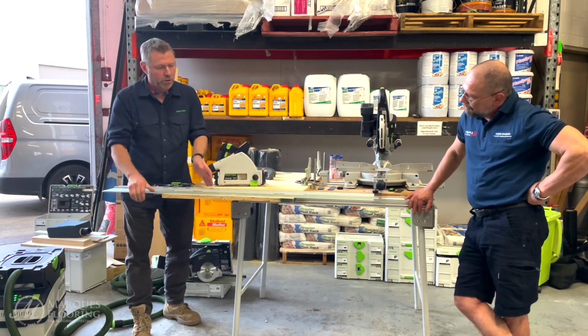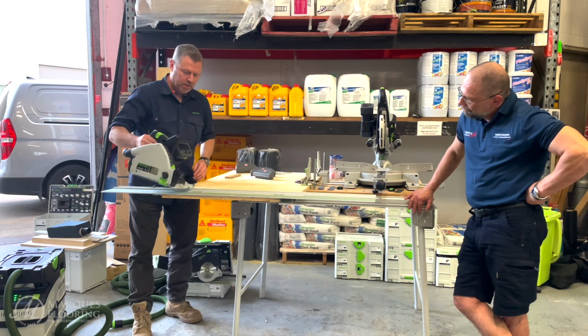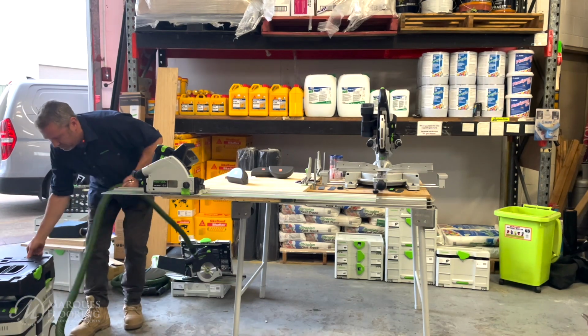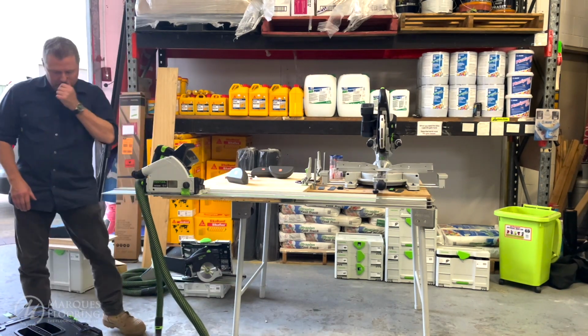So what we'll do is we'll cut this. I'll just cut this rubber strip off just so it's fitted. You guys just watch your eyes. We'll use a little cordless one. We might as well introduce this one now because we're going to start using it.